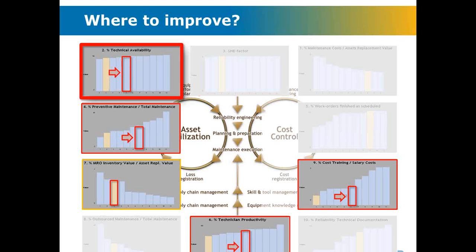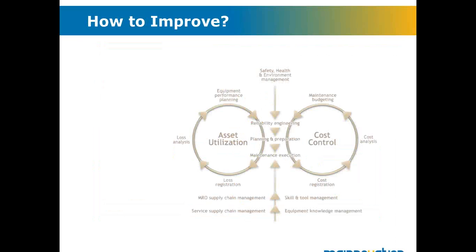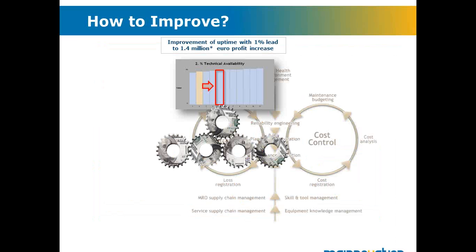So if we know the areas, know where to improve, then we go to the last of our slides of the case. How can we improve? Well, of course, it's important to first set a realistic target. How many percent will we improve? We don't want to be best practice from day one. And the second one is the business case. How much can we invest? How much may we invest to get those results?